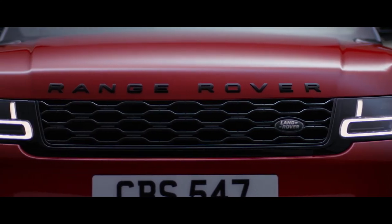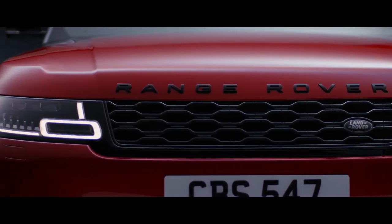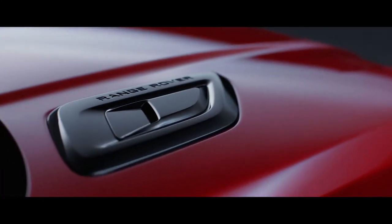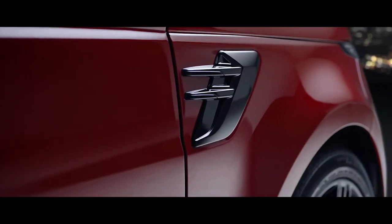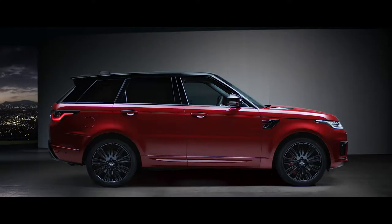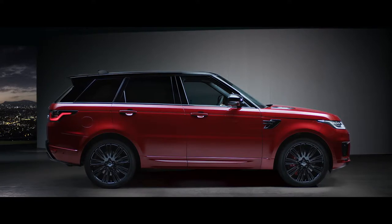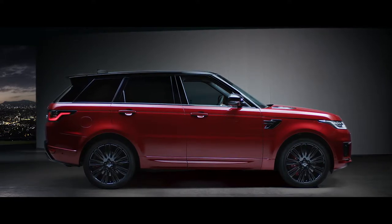Its purposeful stance is enhanced by the redesigned grille, sports bonnet and fender vents. The new design is confident, contemporary, and uniquely Range Rover.